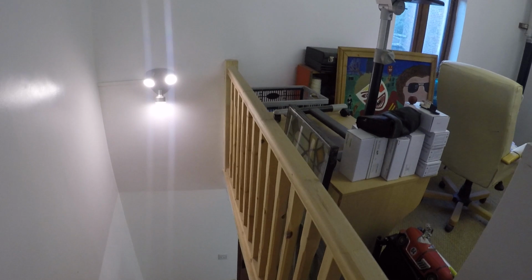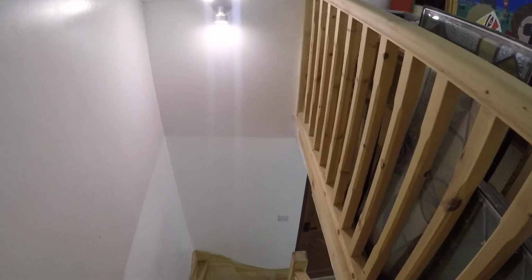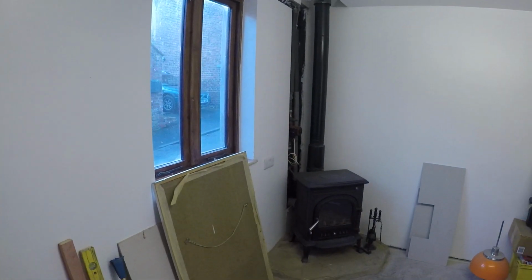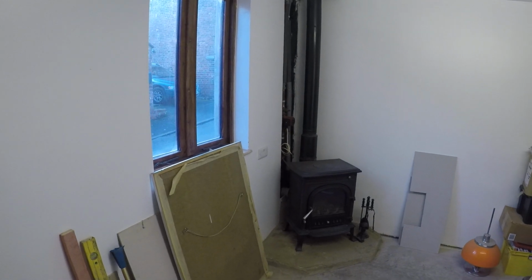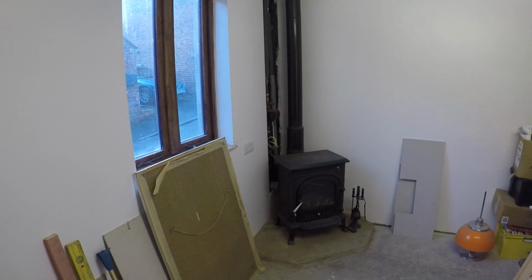Right, down the stairs. Do you like my artwork? It's wonderful, isn't it? Down the stairs and into another junk store. This is the boiler that heats the place. It's all centrally heated. I've yet to fill it with water. It's another job I need to complete.